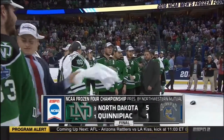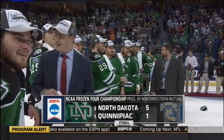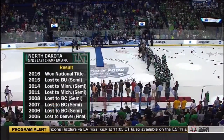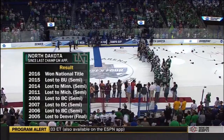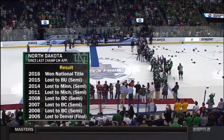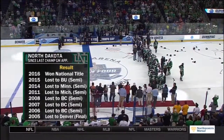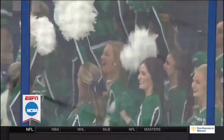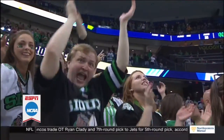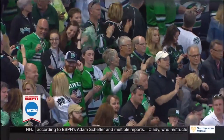5-1, North Dakota wins the final college hockey game of the 2016 spring season, the tournament season. They exorcise the demons, Barry. That's quite a list right there, man. We've seen them do it. They've always been an unbelievable team. Always came up short. Sometimes you just need something special, maybe like a new coach, made a few changes. Caggiula being a senior, what it means to him to play in this game, things like that. Fantastic job to dominate Quinnipiac like that. Yeah, Drake Caggiula will go down as one of the greatest of all time at North Dakota.